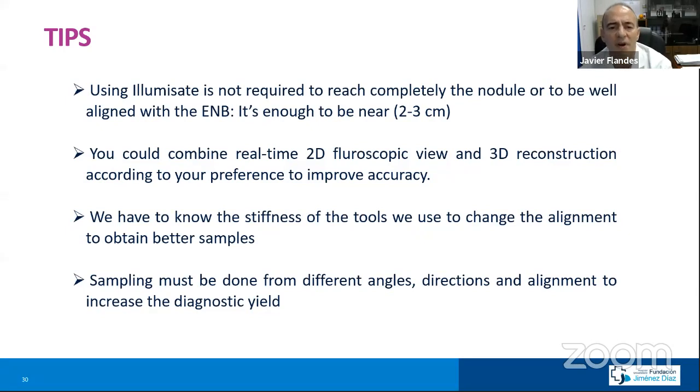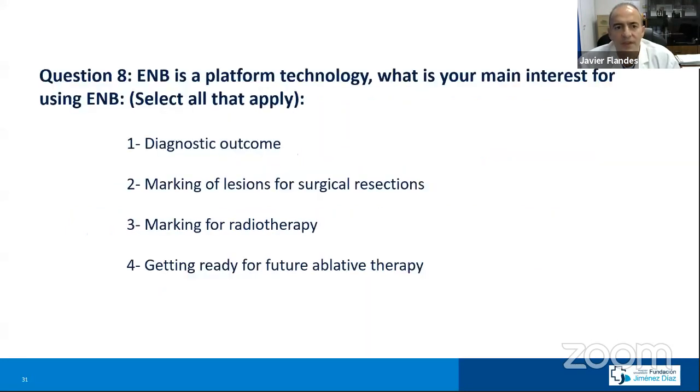The second is that we can combine the real-time 2D fluoroscopy with the view in the 3D reconstruction. Then, depending on both screens, we can select the best position, the best angulation, the best situation to take the samples. We need to know, as I told you in advance, the stiffness of the tools to change the alignment and obtain better samples. And the samples must be taken from different angles, directions, and alignments.